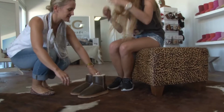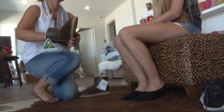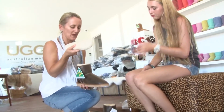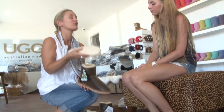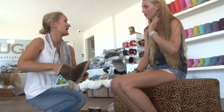Wonderful. Okay, so let's get these boots on your feet. The boots have a removable inner sole in them. So this here is removable. So what happens is after quite a number of years of wearing, you can actually replace these inner soles. And you can buy them online, or best come back and visit the store and buy some new ones again. But these can be put into any boot as well.